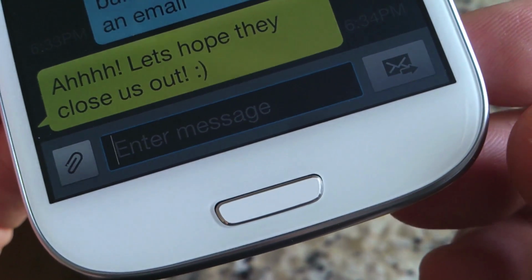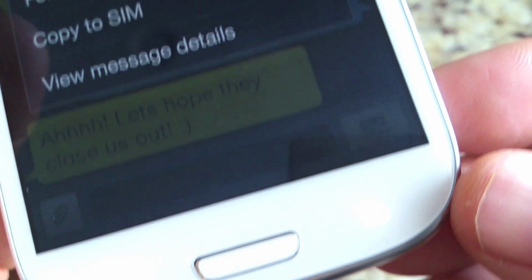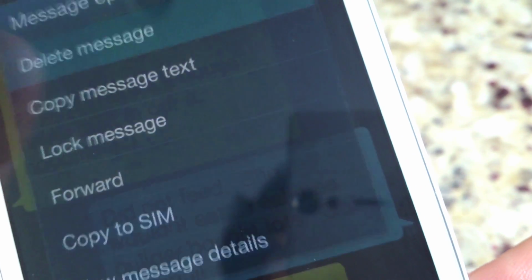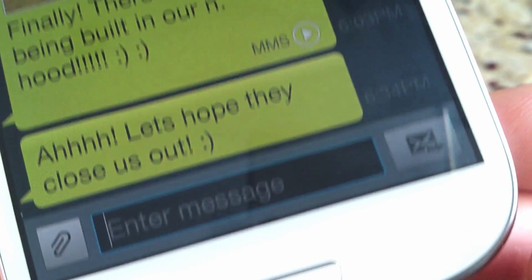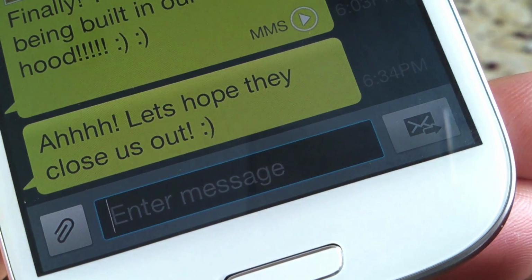Okay, now you can also notice that the message bar here is a lot smaller. It's a little shorter, and you can delete individual messages now, which I was not able to do before. And there you go. You can see that you can do that. So that's an improvement also to the SMS functions.